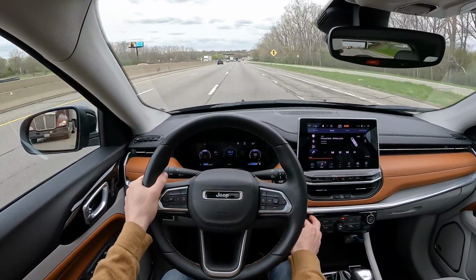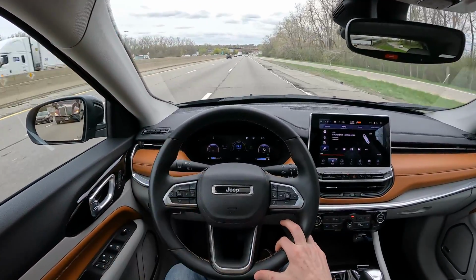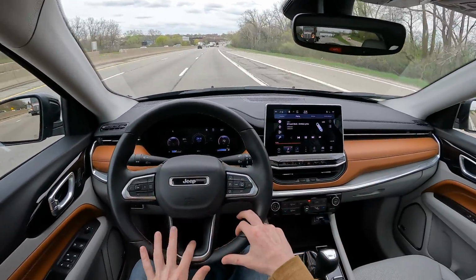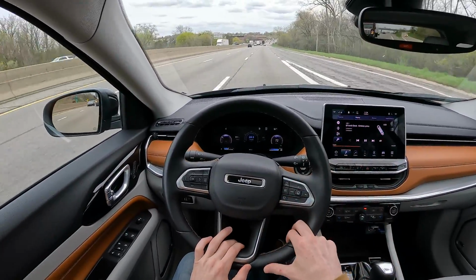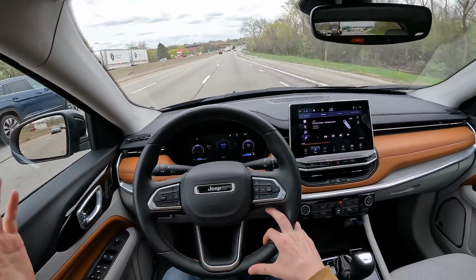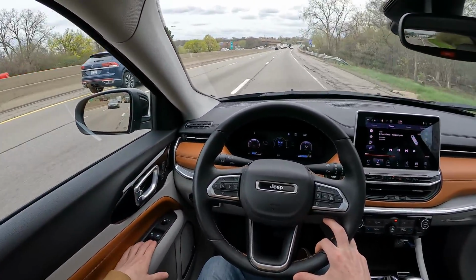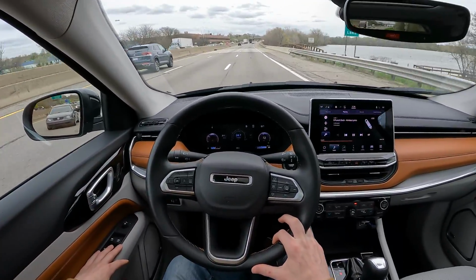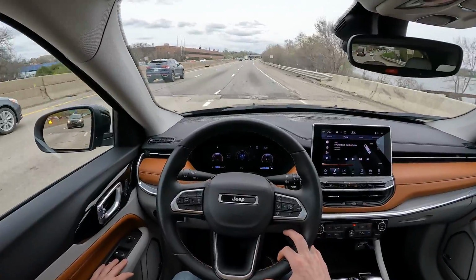My thoughts on the Alpine sound system here in the 2022 Jeep Compass. Again, I'm very impressed both with the infotainment system and the sound quality. I'm going to be perfectly fine if it were just like, meh, it's an average system, average car, no big deal, move on. But I could actually see myself sitting in here and jamming out to some music for quite a good amount of time.